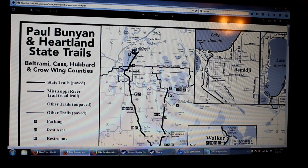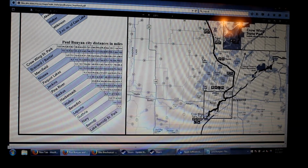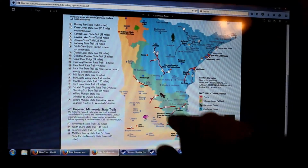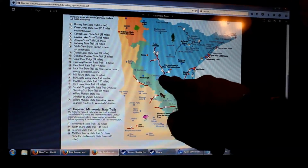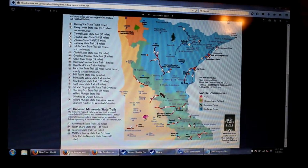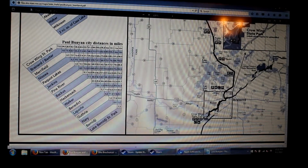So this trail is 124 miles, going from state park to state park, a paved trail in northern Minnesota, and you can see it running right around here is Minneapolis, and you can see it running from here up to here. So it goes from Crow Wing State Park in the south to Lake Bemidji in the north, and it was a great experience.